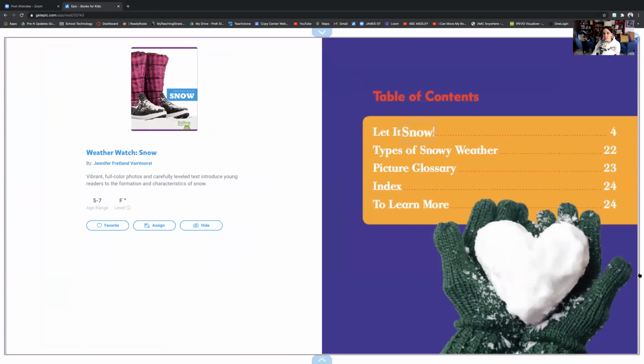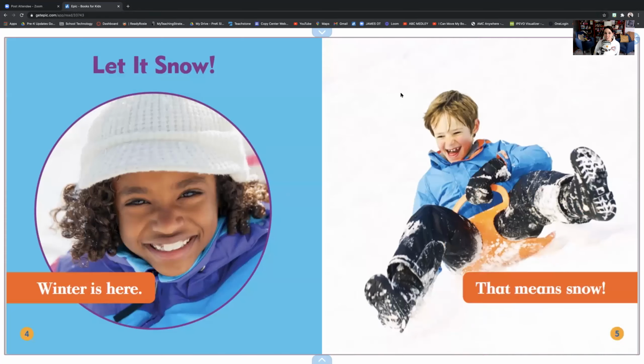These are the parts of the book. It's going to talk about letting it snow, types of snowy weather, and there will be some pictures of snowy things. So let's go ahead and learn a little bit. Let it snow. Winter is here. That means snow.